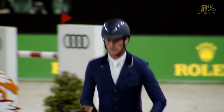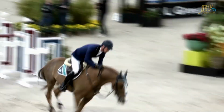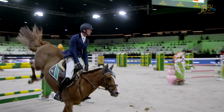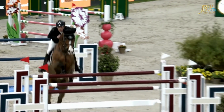You can have a very good run, you can be double clear, but if you are the one who is a part of a second quicker, and that's a decision of a part of a second, or a decision of maybe one stride or just one turn from one fence to the other, I think that will be decided in the jump-off. 12 riders qualified for the jump-off in the Rolex Grand Prix on Sunday.